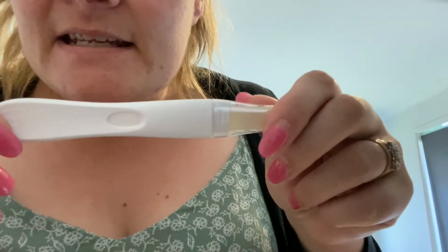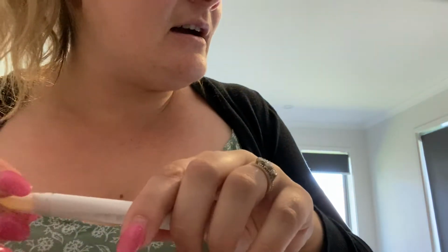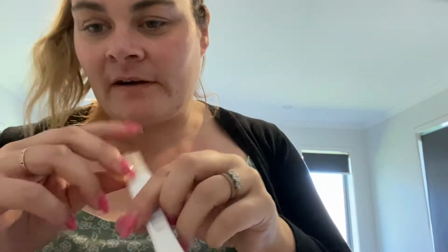Same as a pregnancy test, the pee will glide across the screen and I will read the results after like 10 minutes. So I'll read it when I get back from my walk or just before I go.